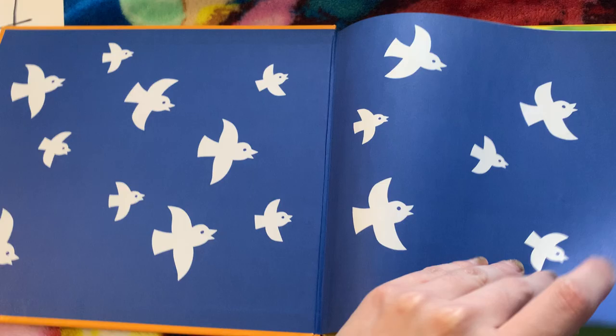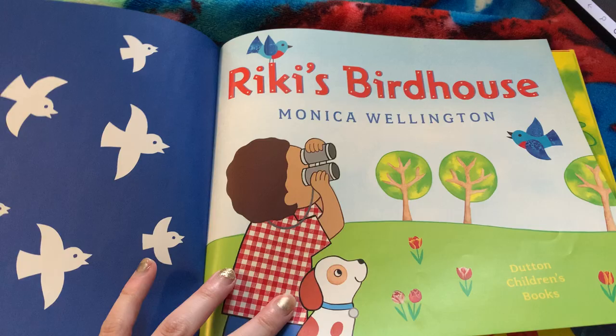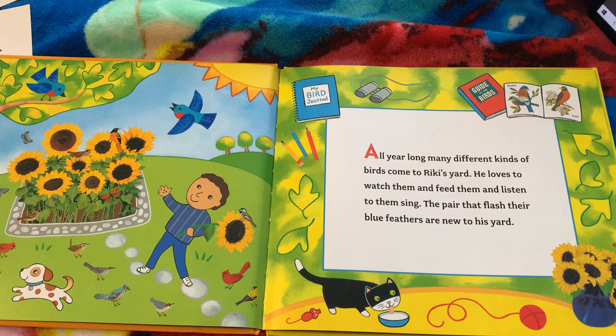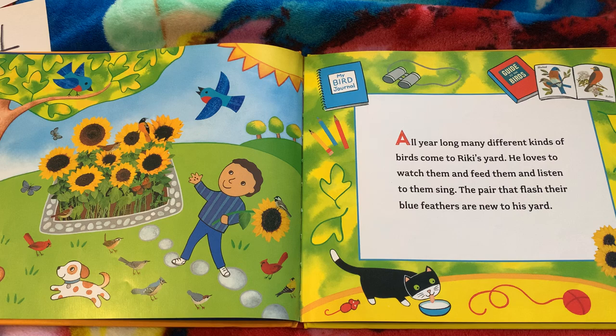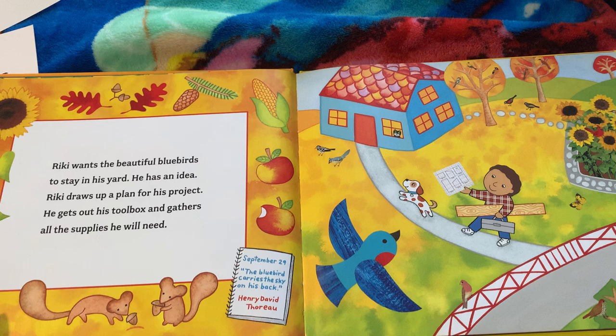Riki's Birdhouse by Monica Wellington. All year long, many different kinds of birds come to Riki's yard. He loves to watch them and feed them and listen to them sing. The pair that flashed their blue feathers are new to his yard. Riki wants the beautiful bluebirds to stay in his yard.